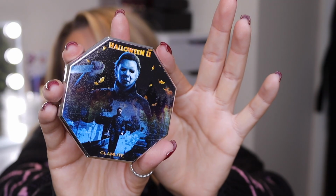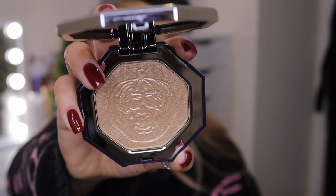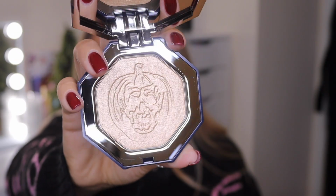And then to go alongside that, I picked up the highlighter as well. It's all packaged very, very well, I must admit. But the highlighter, again, you flip it up. Just this packaging is insane. And this is what the highlighter looks like. Look how stunning this looks. Beautiful.